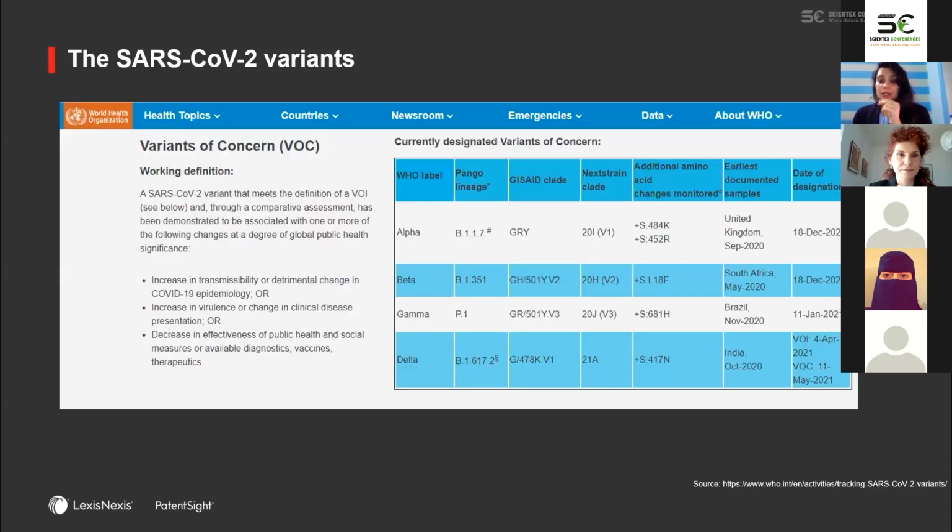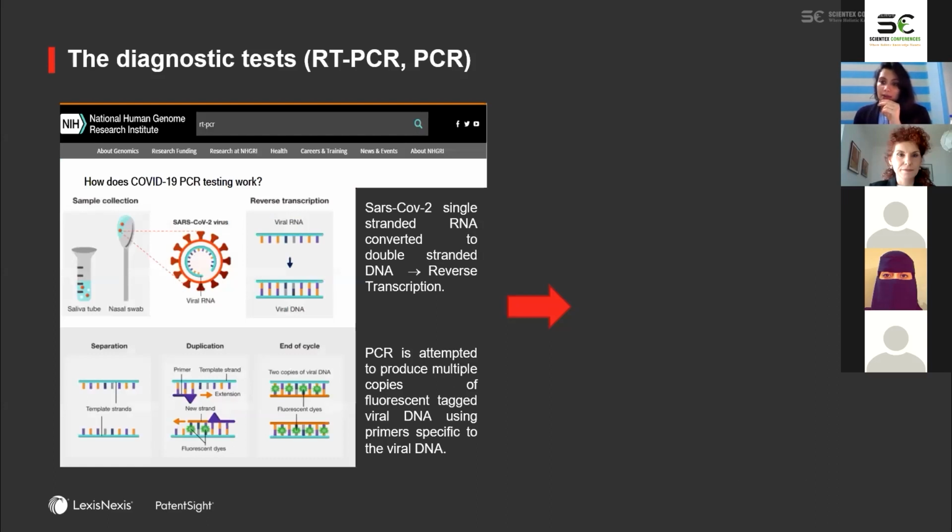This is the information we get from the World Health Organization about the variants of concern, where the mutations are specifically denoted. Identifying these mutations can only be done immediately and very smoothly if the genomic sequence is obtained. We are all aware of the RT-PCR tests that we have to go through if we want to travel, to prove that we are not infected by the COVID-19 virus. It is based on RT-PCR, reverse transcription polymerase chain reaction, a typical genome sequencing reaction.